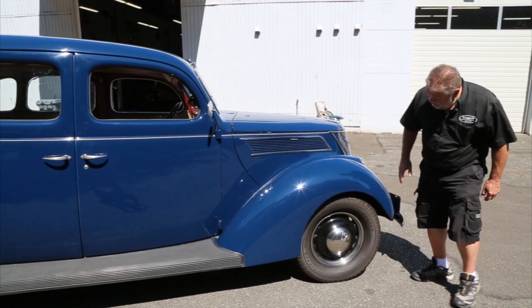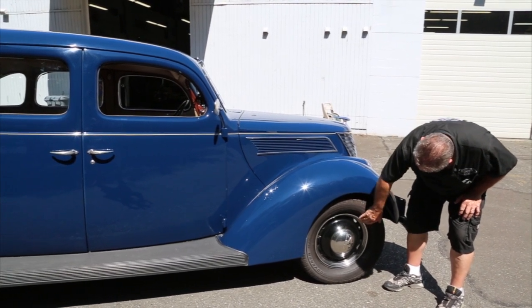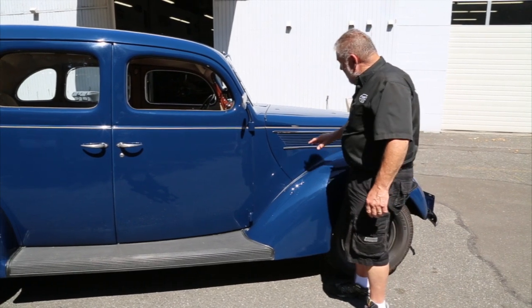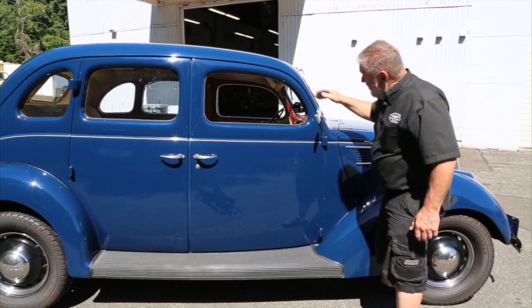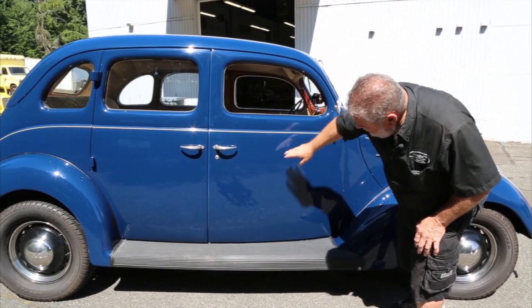Passenger side on this car looks just good. It's got like new tires on here, and of course you can see there's the stock wheels on there with the beauty ring. Paint looks good. There's a little spot. I mean, you can find a few little spots. There's a little, oh, that one came off. So, you know, you just got to look a little bit. Everything looks good on here. The running boards all look good.